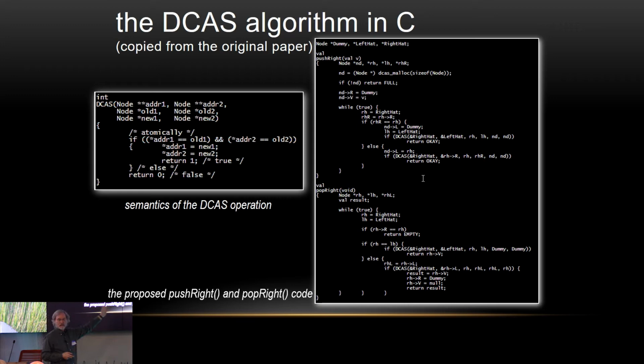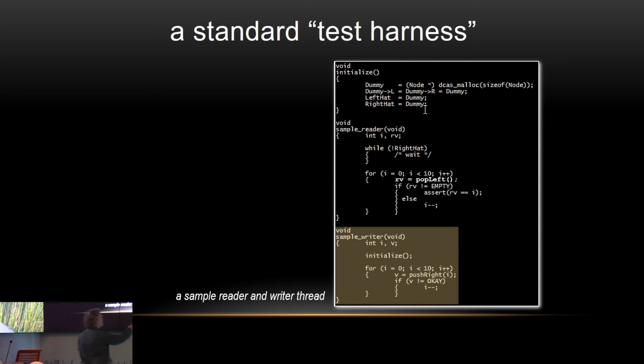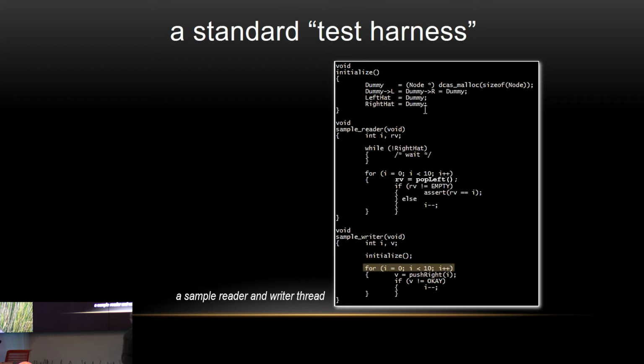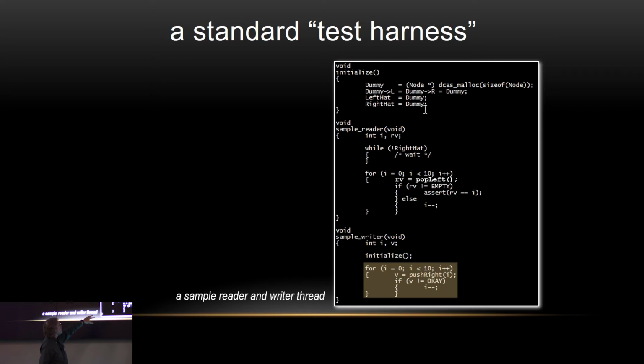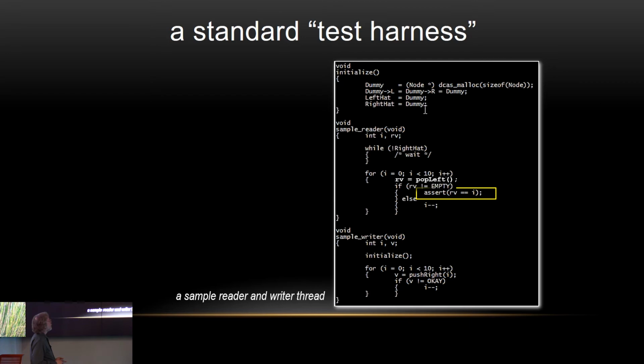So then I can create a test harness where I just build a sample reader and a sample writer. Of course, ultimately, I can do multiple copies of the readers and the writers. The writer will simply push on the right side. In this case, it's just a test case: the numbers from 0 to 10. Push in 10 values, and the reader will try to read them back out concurrently. And it better get the same values out. So then I put an assertion in to make sure that the right values come out.